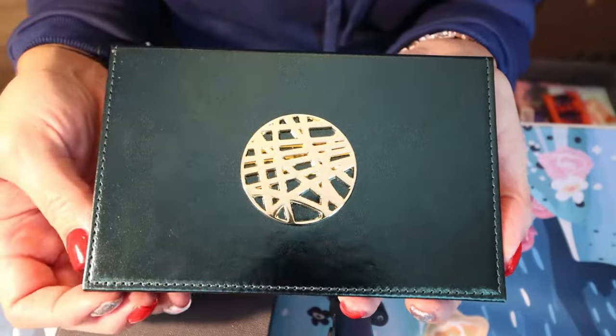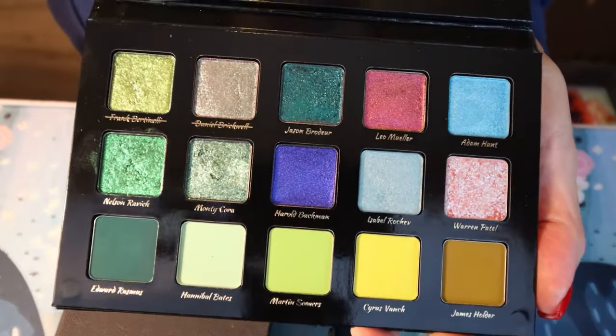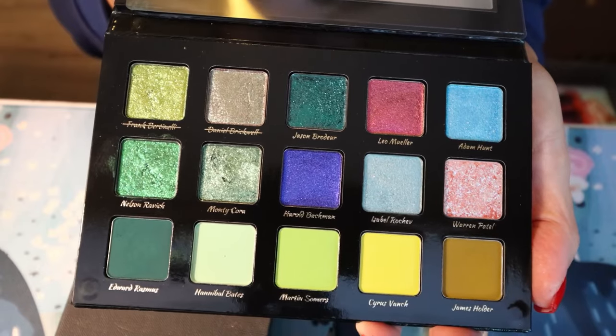Then moving into my Adept Cosmetics palettes, I am not going to be decluttering any of these either. This palette is my favorite. This is my all-time favorite Adept palette in the world. The mattes are beautiful. The shimmers in this palette are something I've never seen before.